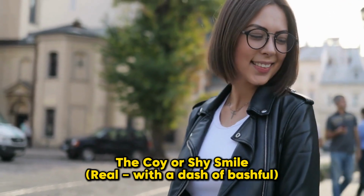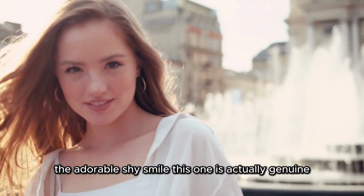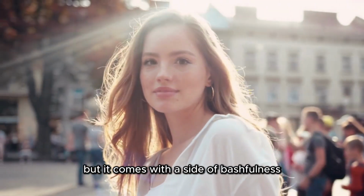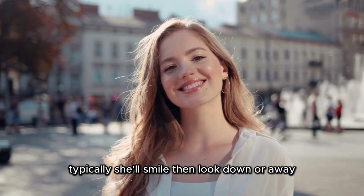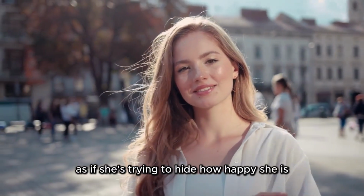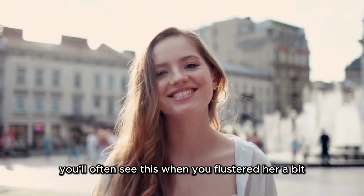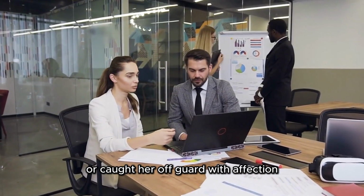The coy or shy smile, real with a dash of bashful. The adorable shy smile. This one is actually genuine, but it comes with a side of bashfulness. Typically, she'll smile, then look down or away, maybe even raise a hand to partially cover her smile, as if she's trying to hide how happy she is. You'll often see this when you've flustered her a bit. Perhaps you gave a heartfelt compliment or caught her off guard with affection.